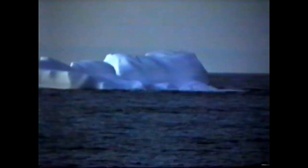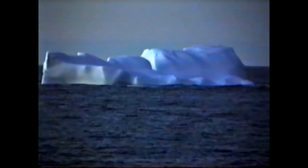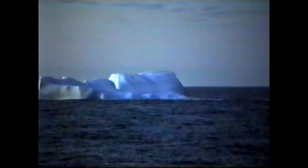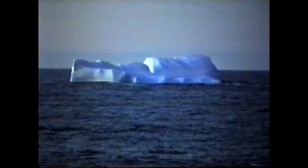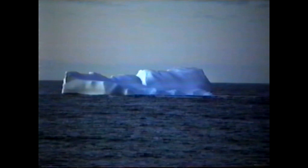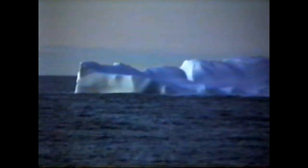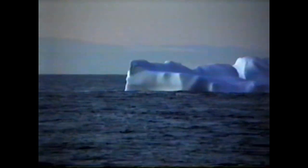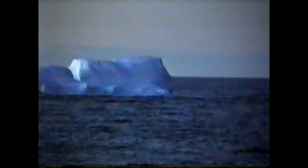I could revise my estimate of the size. It's probably near 100 feet near the top. It's higher out the water than we are. Quite fascinating because they change shape, changing shape by the second as you go past them. Not much of a swell. There's a bit of a swell from the northwest here. You can just see it breaking on the sides there, but it's only about a 6 or 7 foot swell, so it's not really crashing against it.